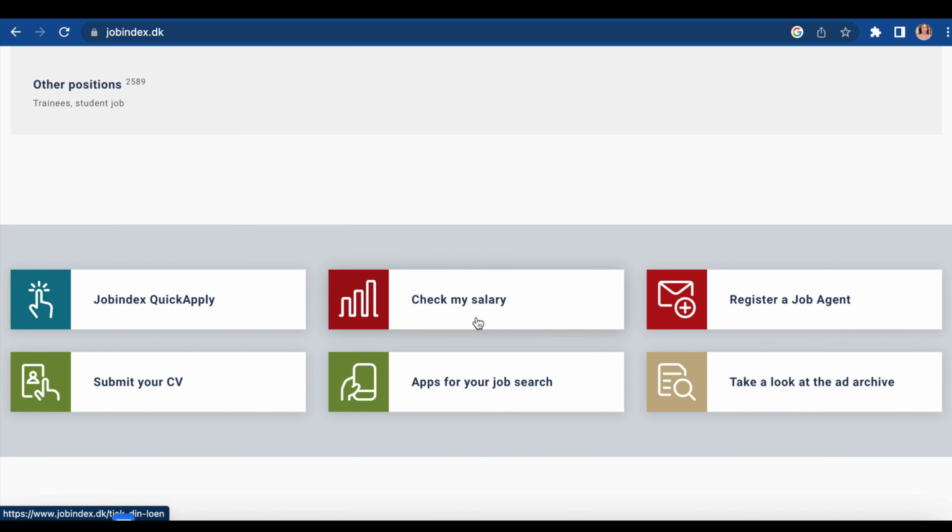On this site, you can also check your salary. You can submit your CV. This is a job site. So even if you're not applying to any position, you can also submit your CV, and they will send you notifications when jobs that you qualify for come up. It's just like other job sites like Indeed. You upload your CV there and Indeed sends you email. So it's basically like that, right?